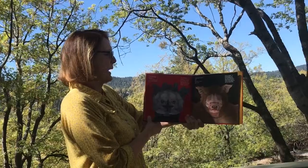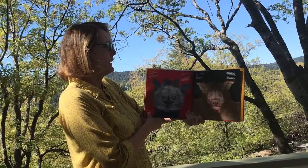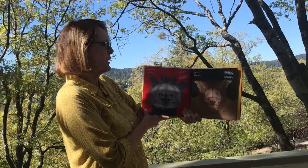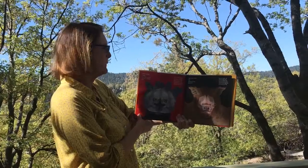Dear leaf-nosed bat, seriously, is that your nose? I know, it looks strange. But my nose directs the high-pitched sounds I make, which helps me find my way as I fly.